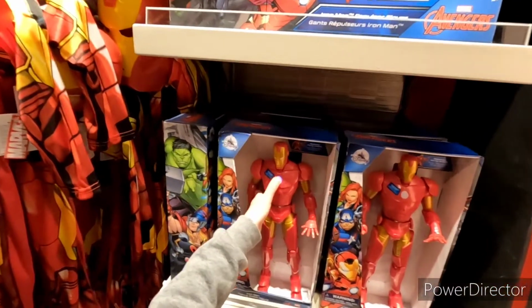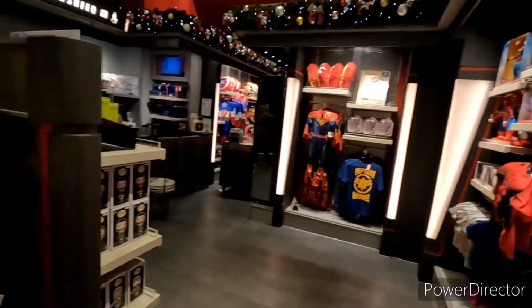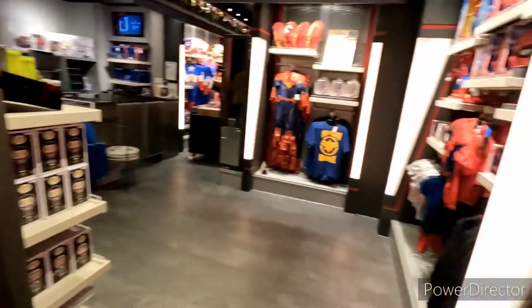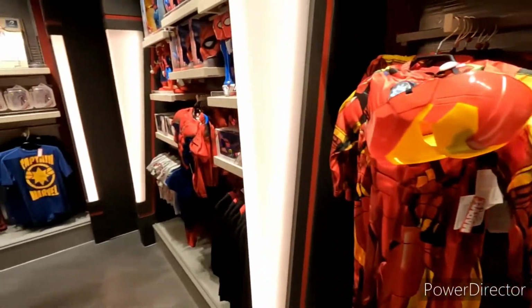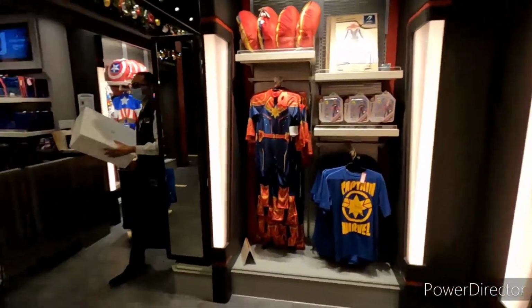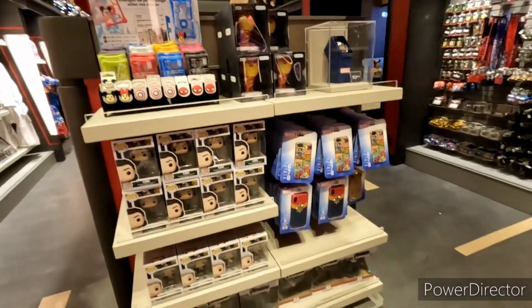That's Iron Man. You've already got an Iron Man. Okay. Dad, when you press this lock, what's this, Dad? And it's five. And look, Dad, Dad.